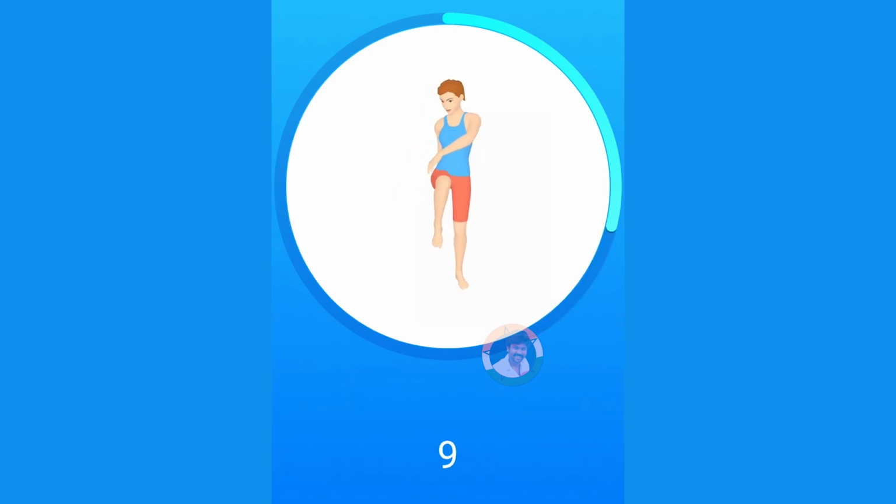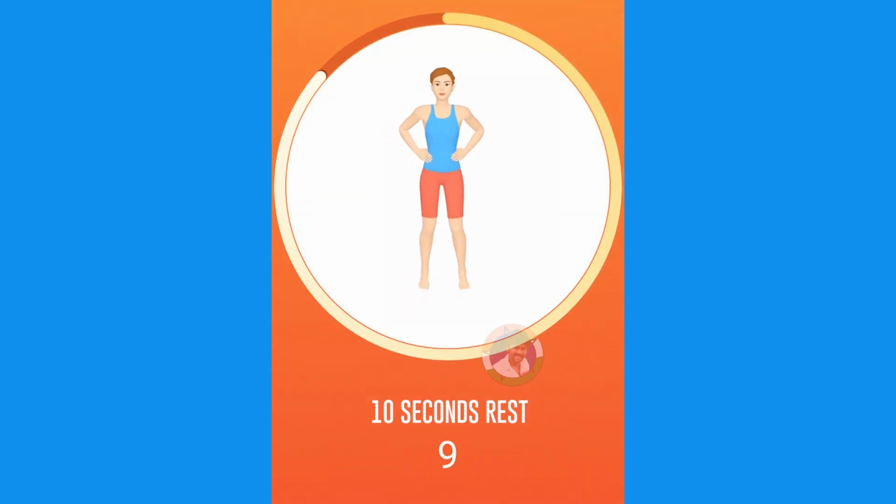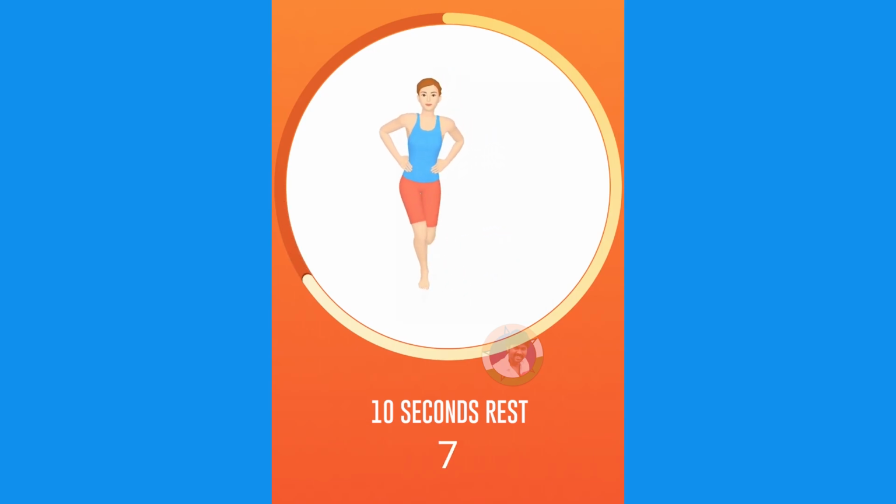Ten seconds to go. Three, two, one. Next up, curtsy lunges.